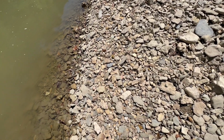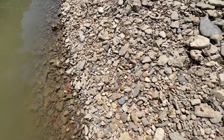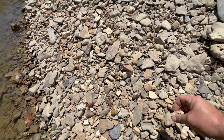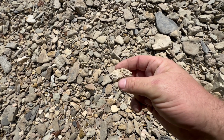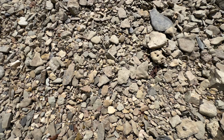I just sent a message in the Rock Circle group, to see if anybody wanted me to maybe do a live. They could have caught me finding that crinoid stem live. It's some kind of fossil, but eh.